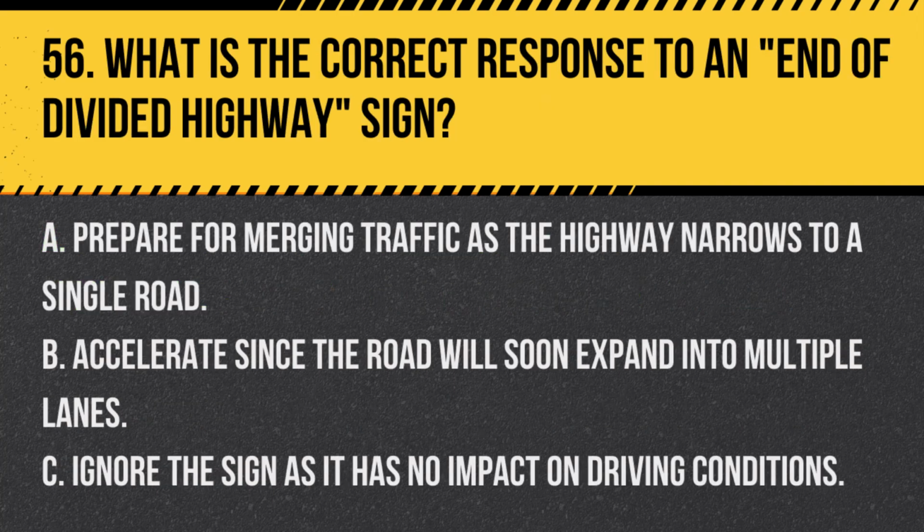Question 56. What is the correct response to an end of divided highway sign? A. Prepare for merging traffic as the highway narrows to a single road. B. Accelerate since the road will soon expand into multiple lanes. C. Ignore the sign as it has no impact on driving conditions.